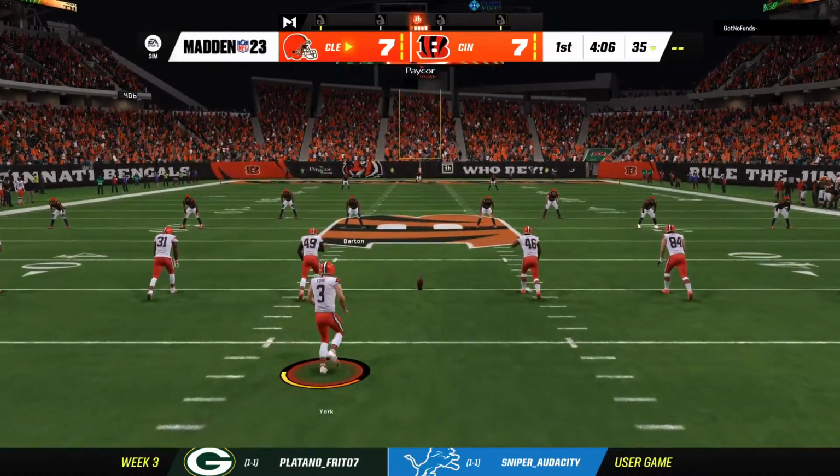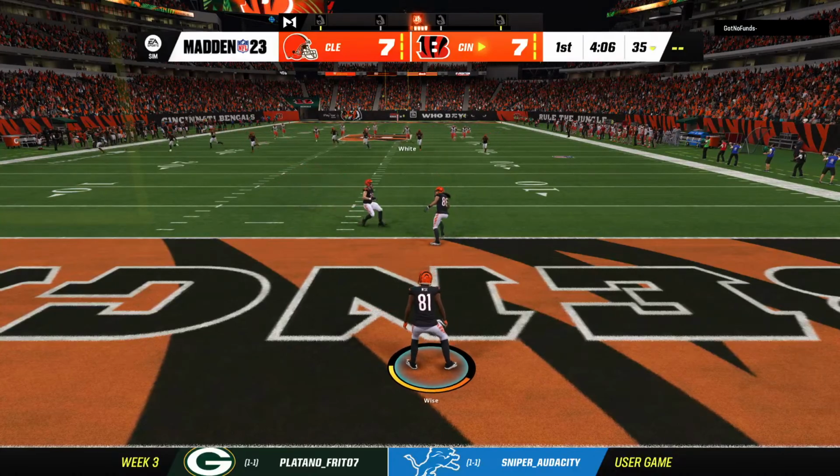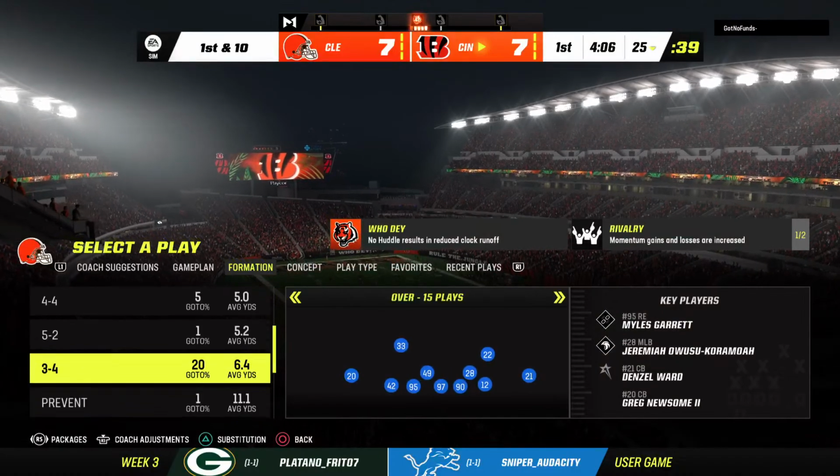Each team has scored. 7-7 here as the kick's away. And this will not be returnable. It's out of the back of the end zone for a touchback.